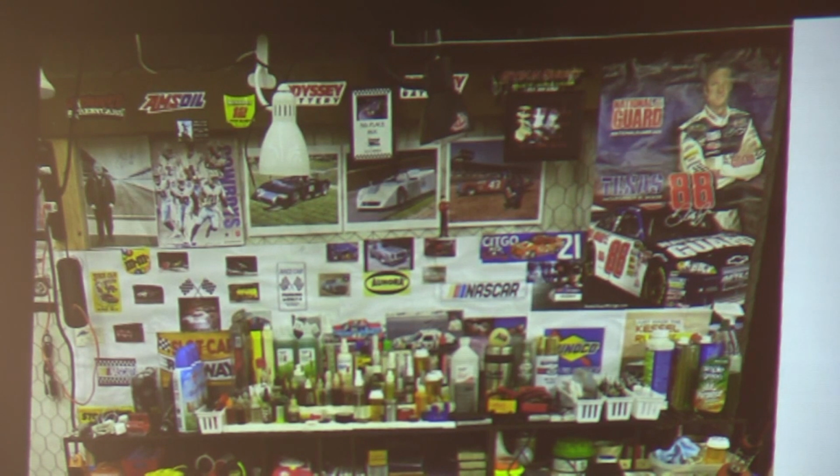This is my little, what I call my pit bench. It's where I work on my stuff. And Tessa, she helped me build this table one day, her and my grandson. And I got them to sign their name on the side of it, and we dated it. But all of this is tools. You can see my Dremel tools right here, and I'll tell you about Dremel tools here in a little bit. Got 4 or 5 of those.